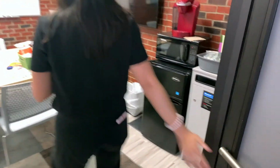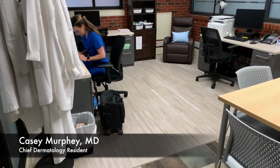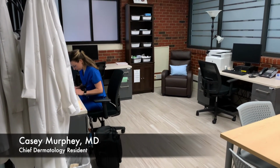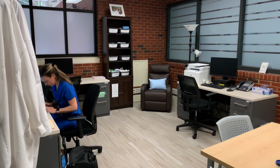Residents start call during the second half of first year, then complete two inpatient dermatology consult blocks during the second year. The consult service sees patients at both Vanderbilt University Adult Hospital and the Monroe Carell Jr. Children's Hospital at Vanderbilt. Consult time is protected with no other clinical responsibilities other than weekly continuity clinic.